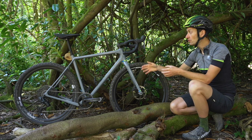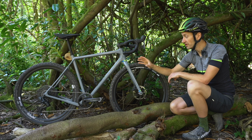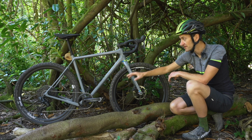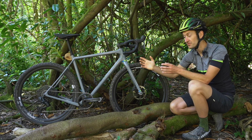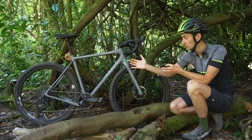The shifting worked really well. Wire shifting, of course, never missed a beat, worked really well in every situation, whether it's muddy or dry. The chain never fell off at the front and the gears worked at the back nicely. Got one single battery to charge up, so easy maintenance as well. You carry a spare battery if you're doing a longer distance ride.